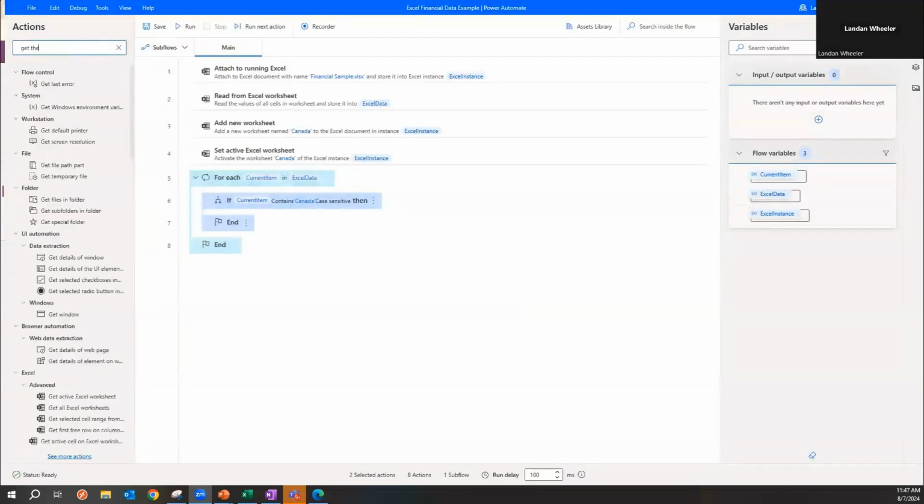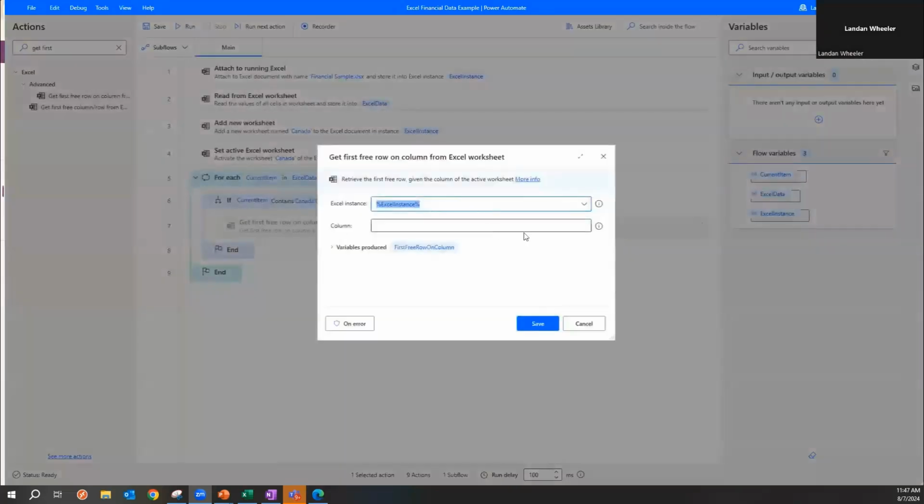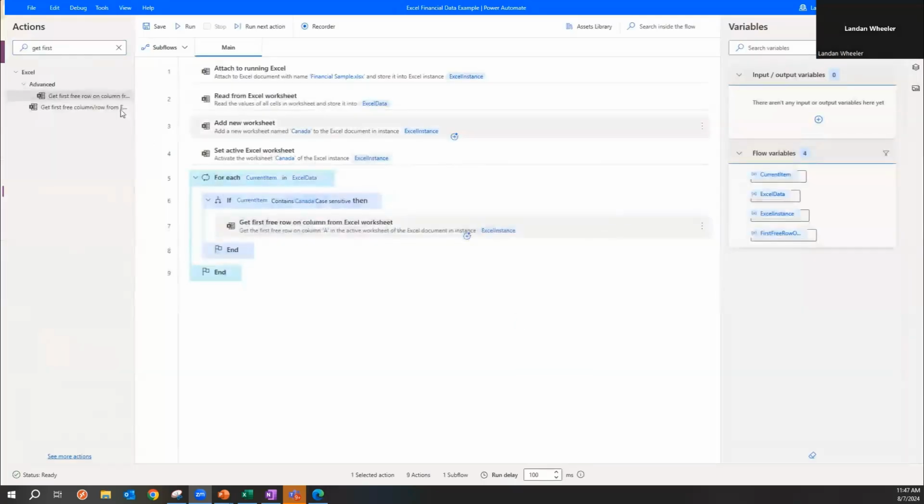And then the next thing I'll need to do is get the first free row. We're just going to do column A. It's going to produce a variable, first free row on column. This is what we're going to need to use whenever we write the data to the new worksheet. We're actually going to use this to go to the next free line instead of constantly overwriting the same data.